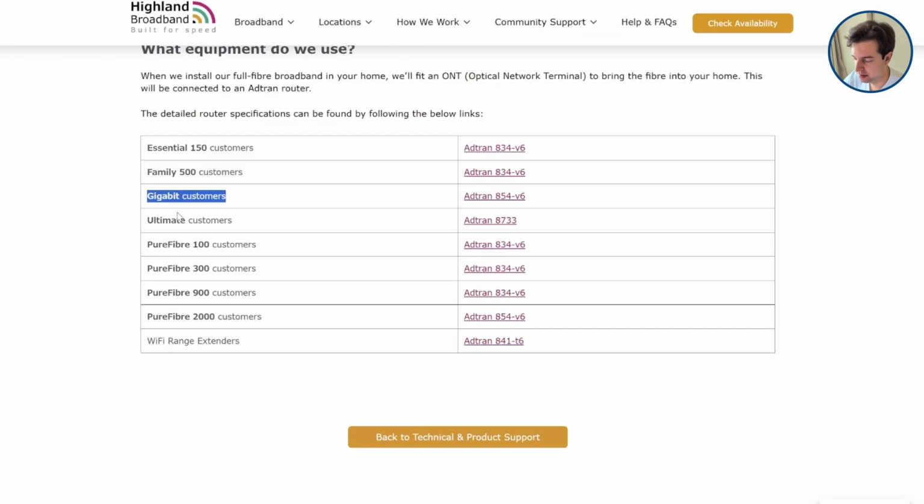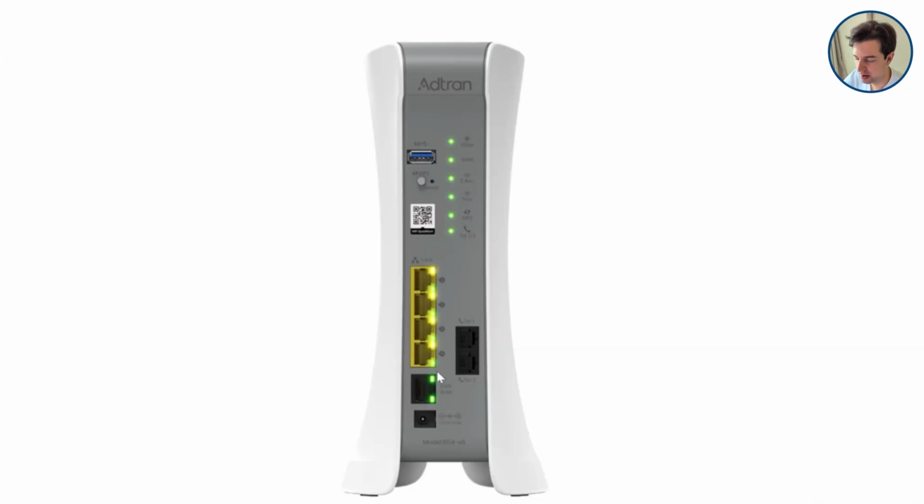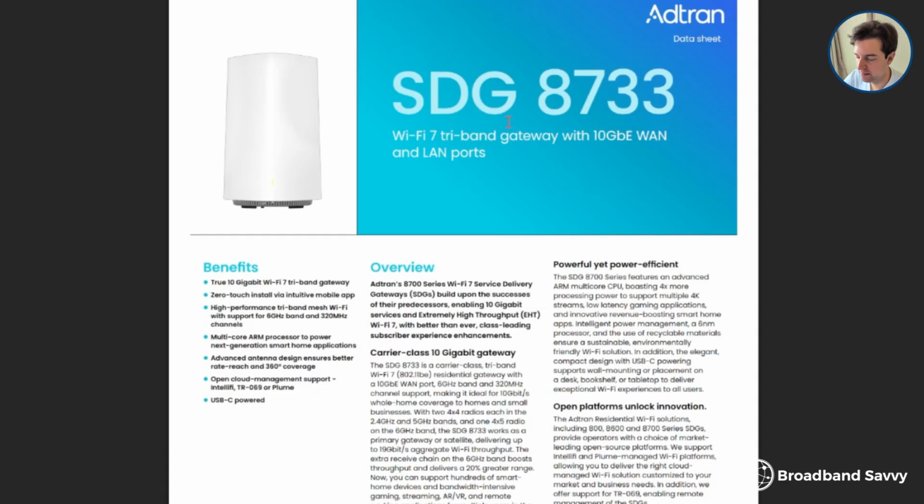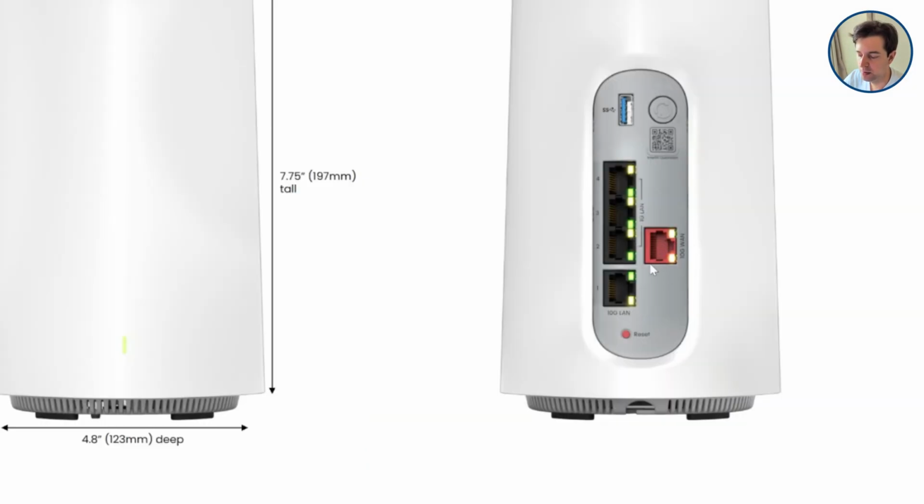On the gigabit broadband plan, you get a fairly similar bit of kit, except it has a 2.5 gigabit WAN port, and on Highland's most expensive plan, you get this really overkill Wi-Fi 7 router with a 10 gigabit WAN and LAN port, and 3 more gigabit LAN ports.